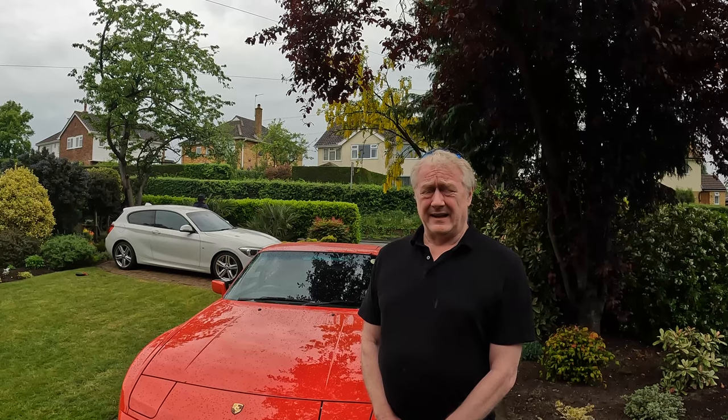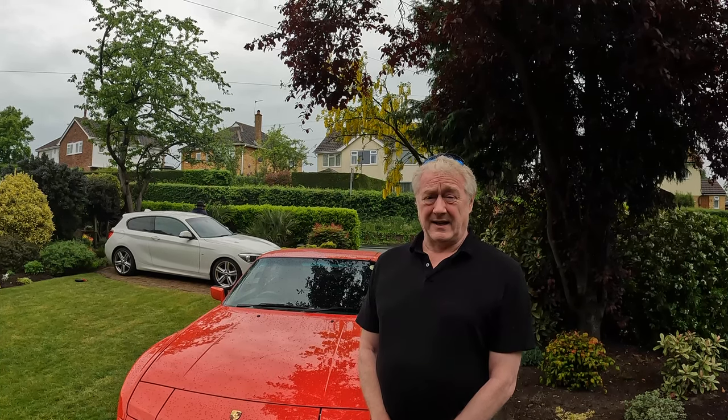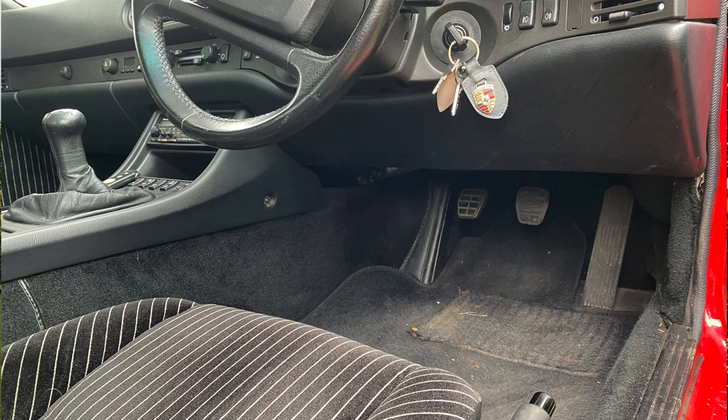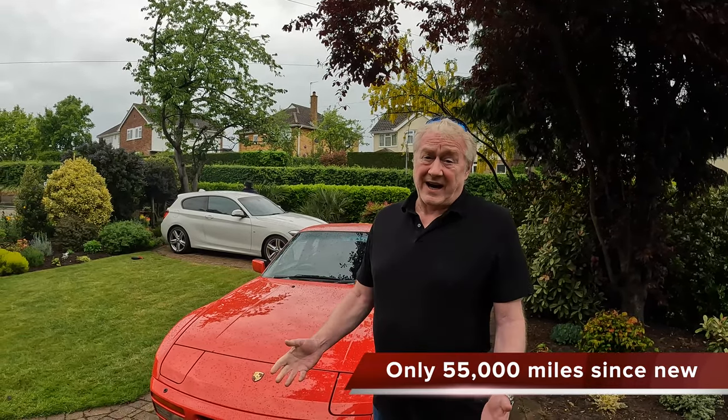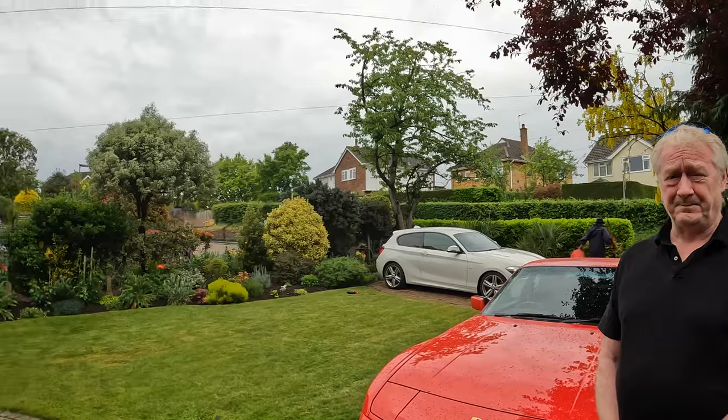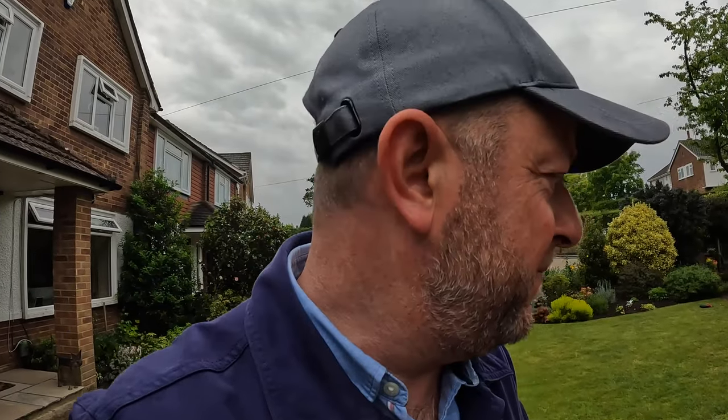It's particularly well done on this particular car because ultimately it's been very, very well looked after. The previous owner used it mainly for concours events. It's won several trophies, none of which I have, unfortunately. But I'm hoping to enter it for some more concours events. Oh yeah.